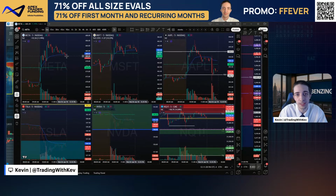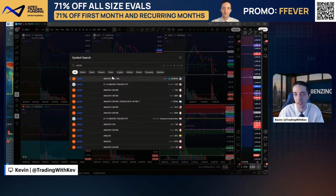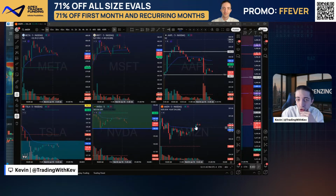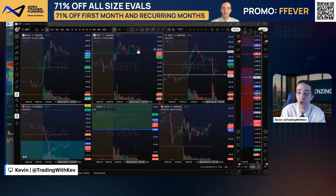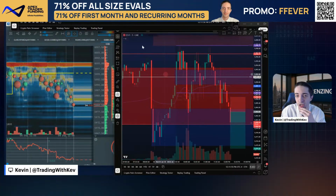Right now, it looks like Meta is trying to move lower. Microsoft, very strong to the downside, it would seem, and same with Apple and Amazon. Oh, nope, that's NQ. Let's do Amazon down here. Amazon is also pretty range bound, but not the strongest to the downside. Nvidia is a bit stronger, but I'd be a little concerned that we could reverse at any point here on equities and create a higher low. So we'll see how this trade pans out.